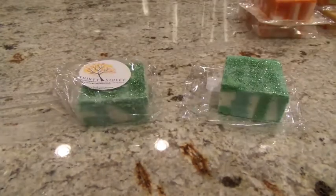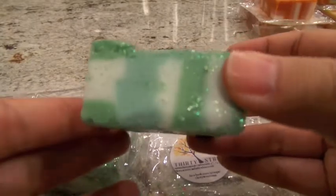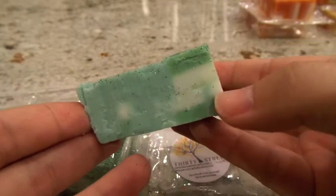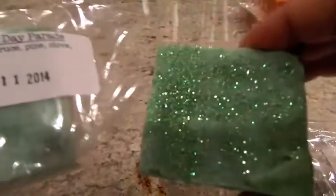Okay, now getting here into the chunks, and I absolutely love her chunks. I know I say this in every video, but they're just gorgeous because they've got the glitter, and the way she does the chunks, the chunk is 2 tones. So you can see it's a darker green and white chunk that she pours first, and then she over pours it with this other color, puts the glitter on top. I just love it. I think that she does just really pretty wax.